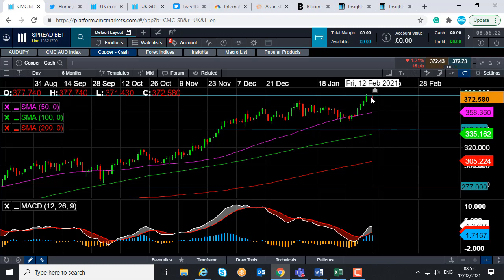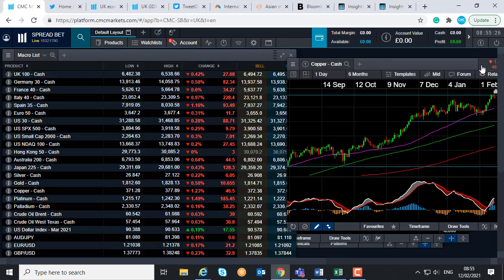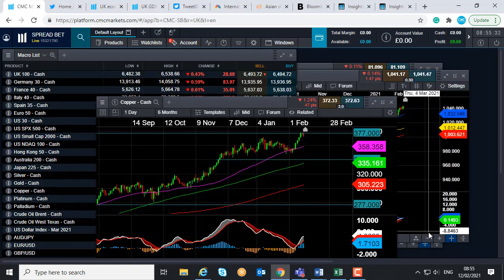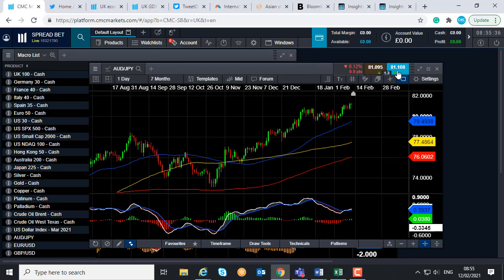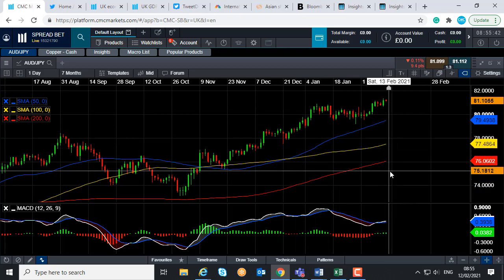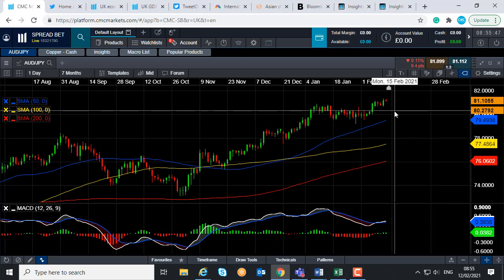If we do see a bit of a pullback in copper, that could lead to a scenario whereby we see a drifting off in the Australian dollar versus the yen. And should that be the case, we might even see the Aussie yen move a bit lower before potentially continuing in the wider upward trend. So we could see a drift lower in the Aussie yen in the near term if metals fall. But keep in mind, we've been in a strong upward trend for several months.